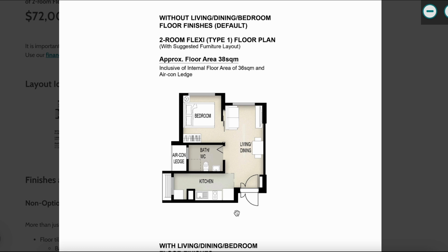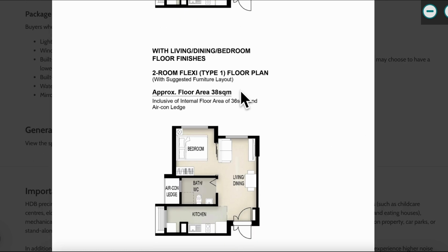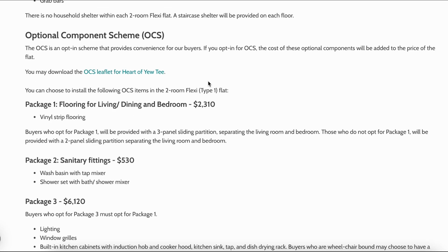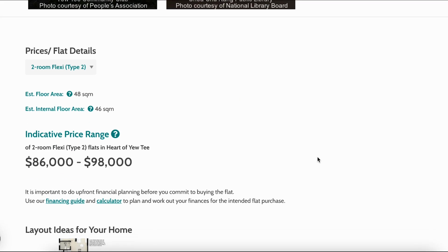Really small kitchen for a 2-room flat, right? But that's because it's only 1 or 2 people staying in it. So the size is really good enough for just 1 or 2 people. And you have a very small living and dining room with 1 bedroom and 1 toilet. The bottom picture has no difference other than it has floor finishes, which we cannot see from this picture anyway, so that's not applicable. Now let's take a look at the Flexi Type 2 of Heart of UT.